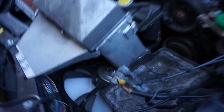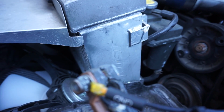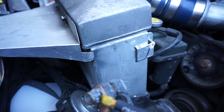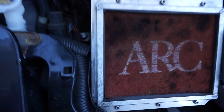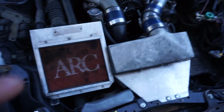And also I just figured out, this is a Greddy intercooler. I didn't know that. But it says Trust on the side, so I'm pretty sure it's a Greddy Trust, unless someone would stamp a fake Trust imprint on a fake intercooler. I don't think people would do that, but yeah. This is going to be up for sale soon, so if anyone wants it, I think I'm actually selling it to someone local. But also I need to sell this ARC intake and intercooler as well. Both of them are probably gonna be for sale.